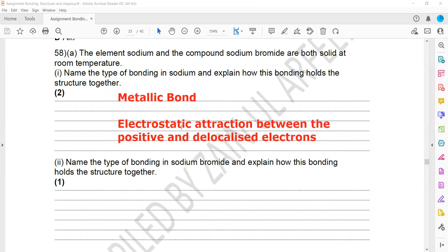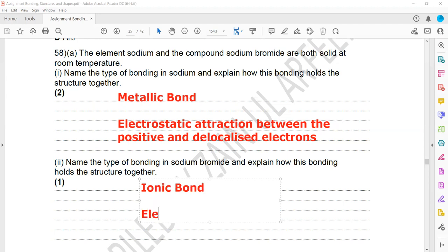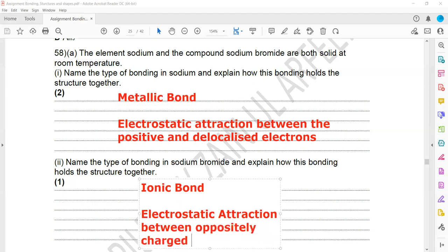Then name the type of bonding in sodium bromide and explain how this holds the structure. In sodium bromide, because sodium is a metal and bromine is a non-metal, what kind of bonding will they have? They will have ionic bonding. And how is the structure held? There is also electrostatic attraction between the oppositely charged ions of bromide ion and sodium ion. So the answer here will be an ionic bond and electrostatic attraction between oppositely charged ions.